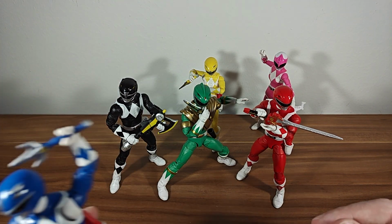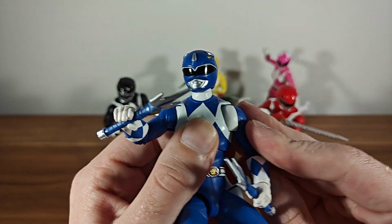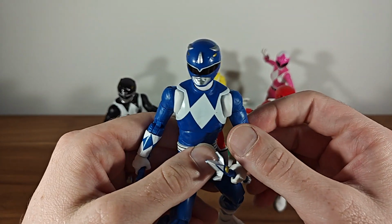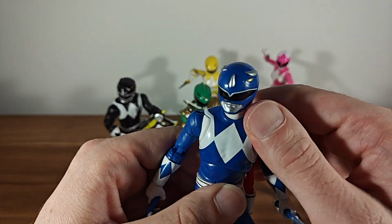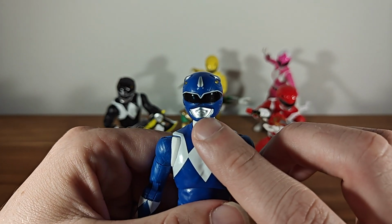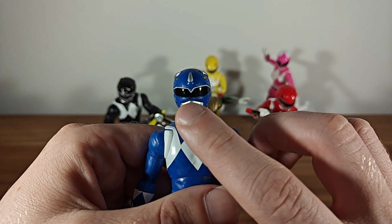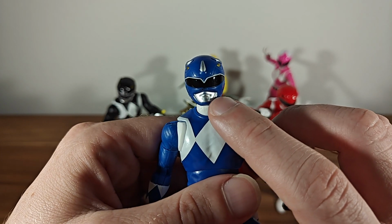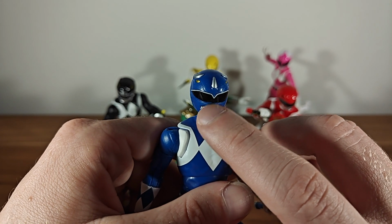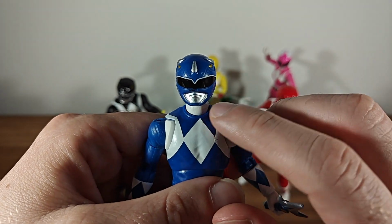So if we start off with the Blue Ranger, the main big issue here for me is his paint job. If we talk about QA or QC, the Blue Ranger had a lot of issues with paint. You might not be able to see it too clearly, but on his mask here, there is a smudge. Basically, the silver has been smudged off. There's also black on the bit between the blue and the silver. So that's a little bit unfortunate, especially on the mask.